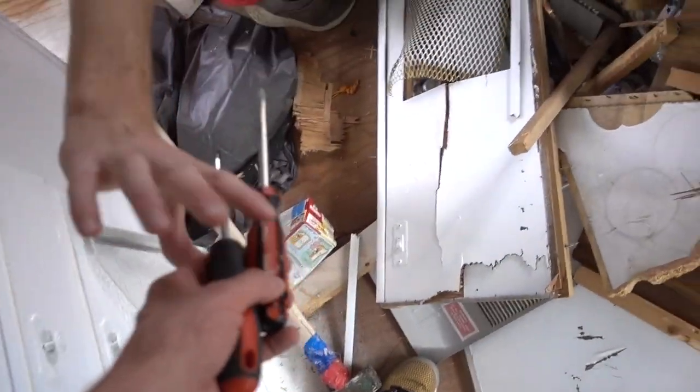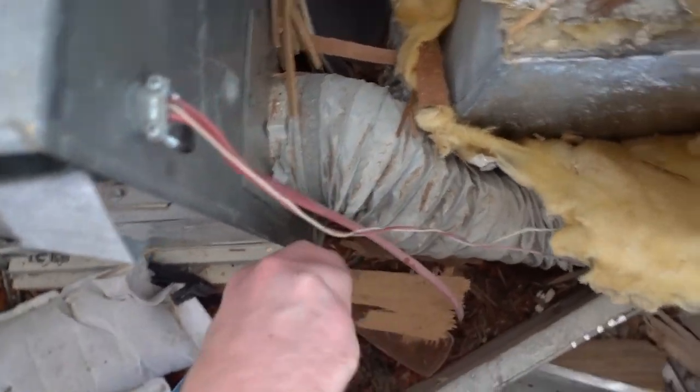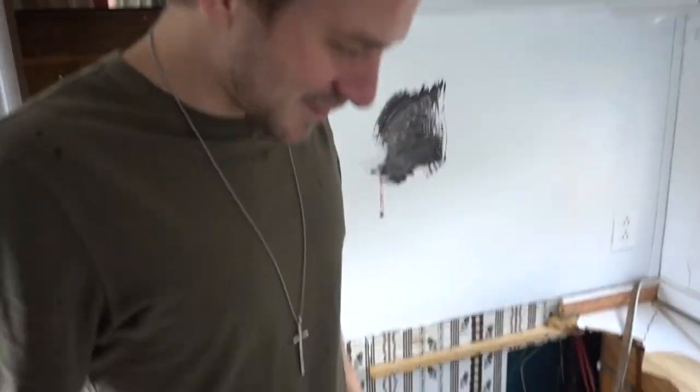Okay, we got the supplies for the tools. What do we got? Yeah, we've got some screws holding on the patch here, so we're gonna take those off. I don't know what you just took apart, but it legit smells like poop over here. I didn't take apart anything.